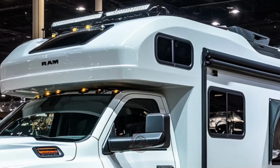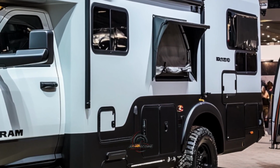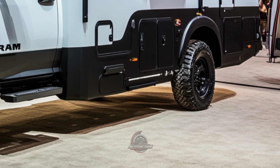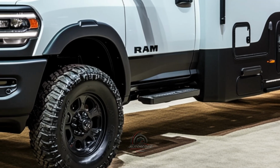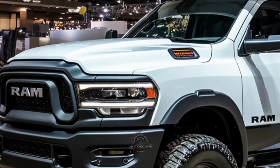For towing large loads or navigating rough terrain, a well-known Cummins diesel engine for better fuel economy and lots of torque, or a strong V8 HEMI gasoline engine for amazing performance and torque are the best options. Reinforced front and rear axles support the loads and stresses of off-road operation.